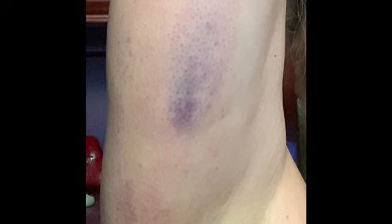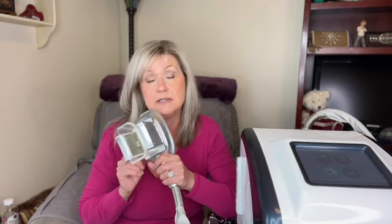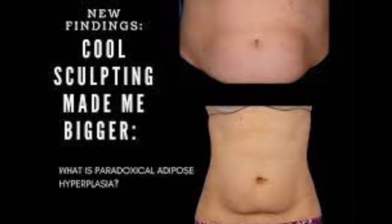Some of the side effects that cryolipolysis has are numbness, swelling, itching, bruising. Frostbite can happen. Frostnip can happen if you're not careful. And another side effect is paradoxical fat hyperplasia. What that is, is the butter effect. So basically, when you do your cryolipolysis and you're sucking your area up into this handle, the area that you're treating is going to look like this handle. But if you have paradoxical fat hyperplasia, it could be permanent. So you just need to know that.